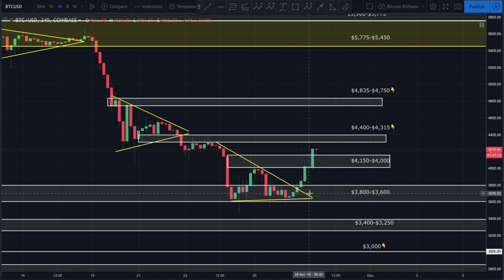I told you if we could break above this 3,800 decisively, that'd be a very bullish sign. The next step was going to be this zone here. And we have finally broken above this 4,150 to $4,000 zone. I told you that $4,000 was extremely critical, guys, and we were able to break up above it decisively.